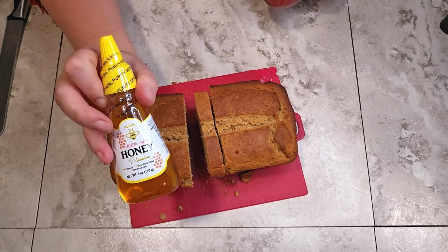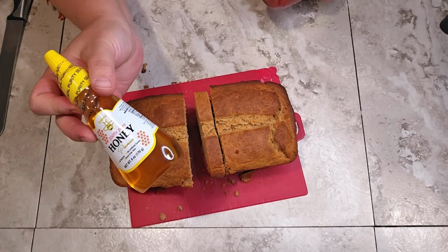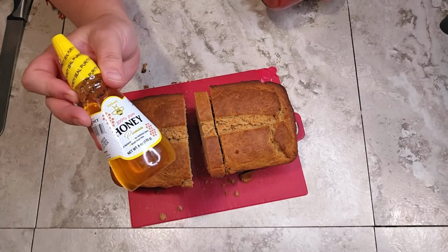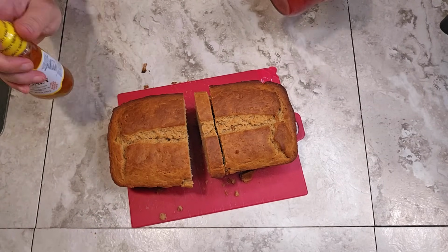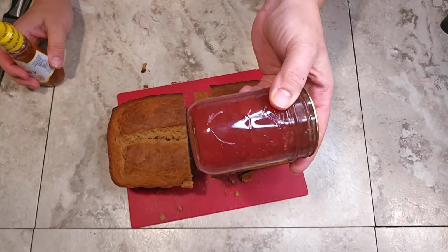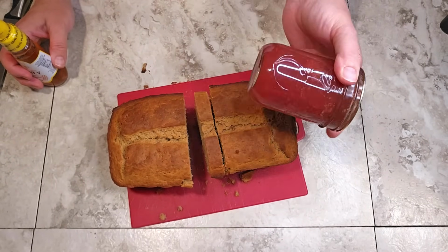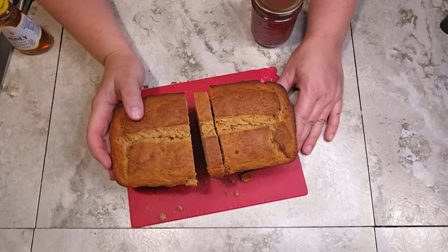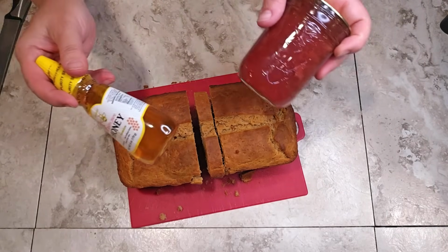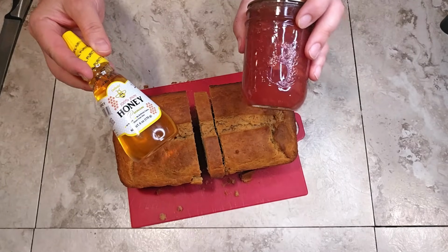I found this cute little bottle of honey at the Dollar Tree. And it says it's 100% pure honey. It's not the honey syrup that's cut with other things. Natural honey, it says on the ingredients. The other thing would be some jam. So this is a strawberry banana jam, which I thought would be super, super yummy with this bread. And you could even do peanut butter and jelly sandwiches with this. So if you want something to put in the bag with it, be creative, but I think some honey or some jam would be a good choice.